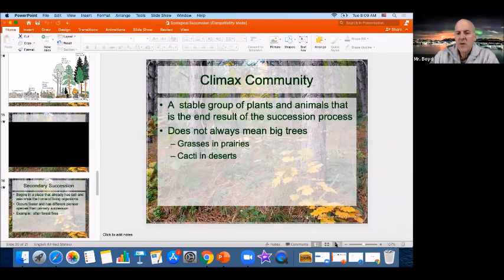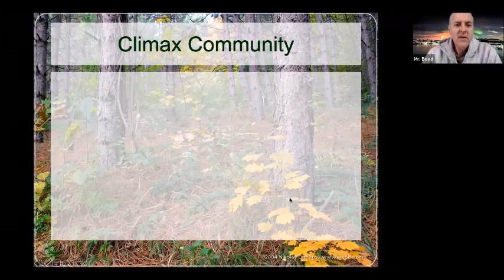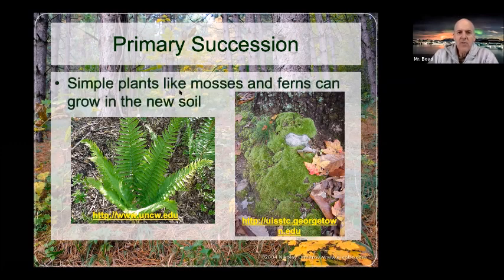So if you remember primary succession, primary succession is when you're starting from scratch. A volcanic eruption, a landslide, a flood, something that removes all the soil. We're going to talk later about soil and how important it is and how long it takes to make it. But if you just have bare rock, that's primary succession. You're starting from scratch. And we went through and we talked about that.